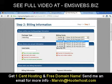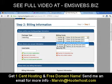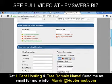That way you'll have your hosting up to 6 months, and you don't have to worry about paying it every month, or coming in here every month and paying it. But if you can't pay for 6, 12, 24, 36 months off the top, go ahead and pay for that first month of hosting, and it'll get you started.